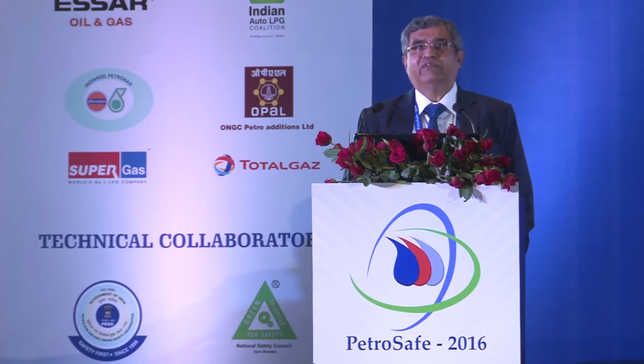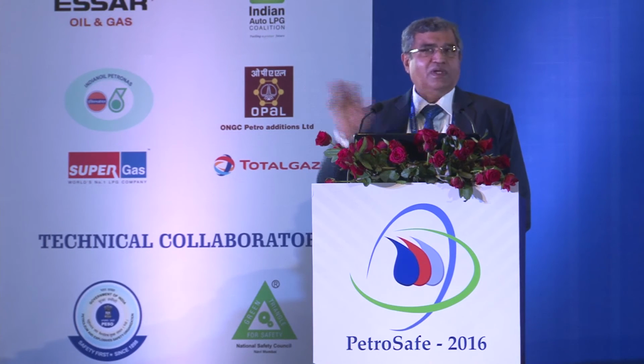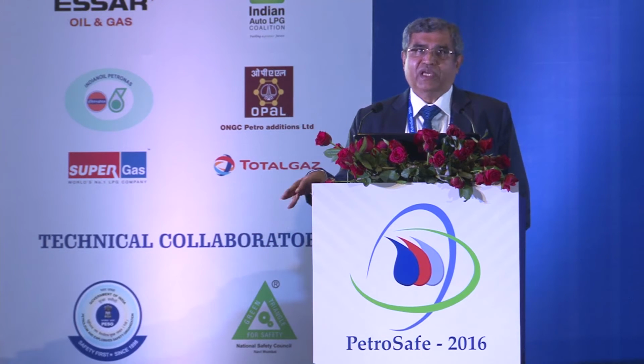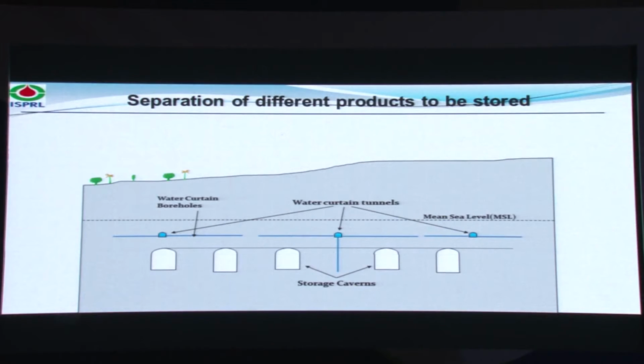And this is what we have done in the SALPG project. So even if there's a major failure of pipeline on the top, we just have to pour water, let water flow into the cavern, and it can be completely sealed. Now here I've shown, in case there are different products stored, how to ensure that there is no movement of this product from one compartment or one cavern to the other. We just have vertical water curtain tunnels which will ensure that.